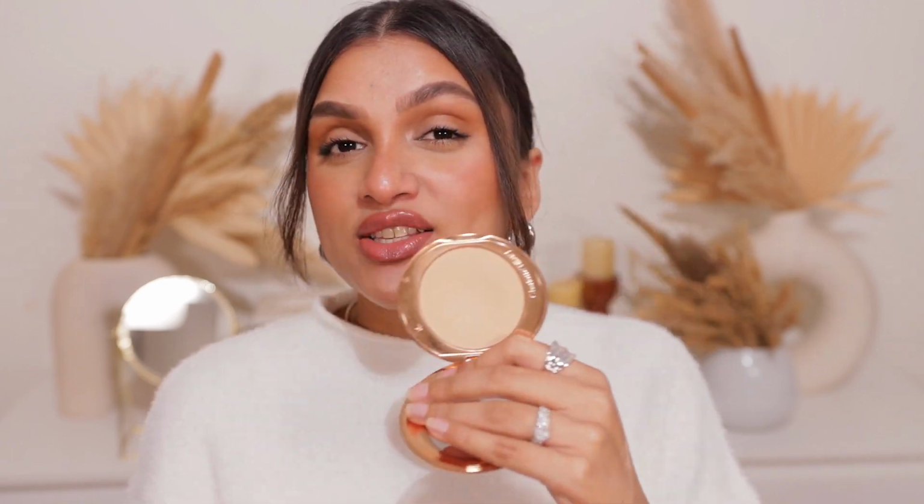You can say it literally looks like a filter, and my eyes look so smooth, like my face looks so smooth whenever I set my face with this particular setting powder. I have been using this also quite a lot because it adds a little bit of coverage, it gives me this very smooth finish, and it's very easy to use.